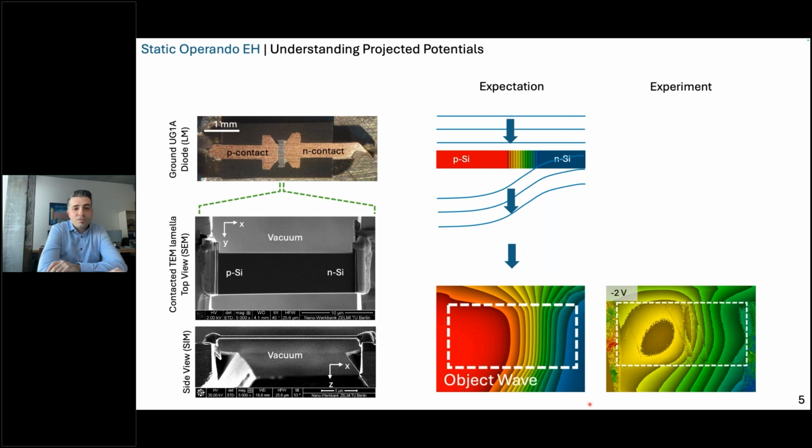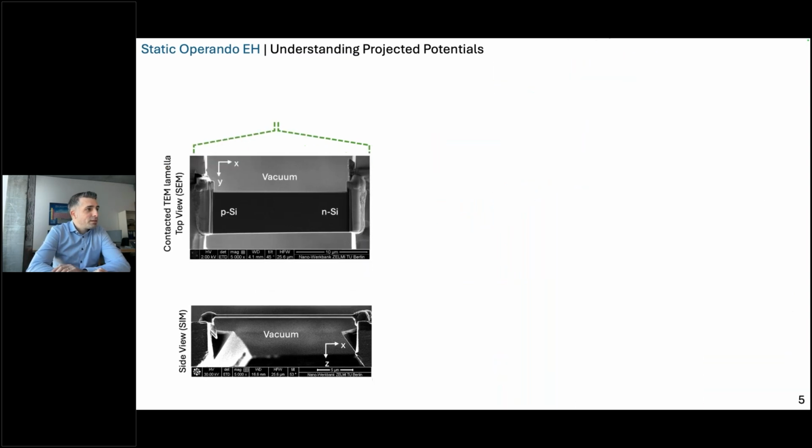So the first question for us was, what is this blob? Before starting to put some explanation into it and to find out if there are some trapped charges or whatever, it is always good to go and model your problem. And this is what we did.